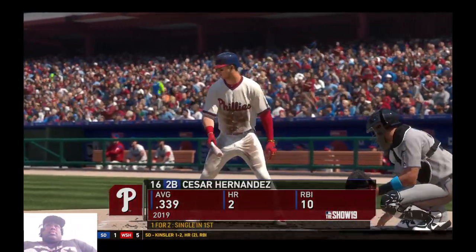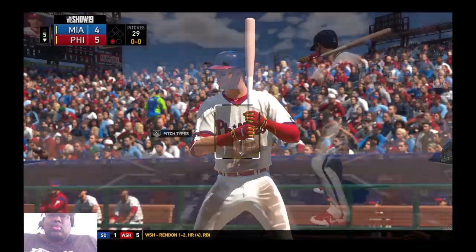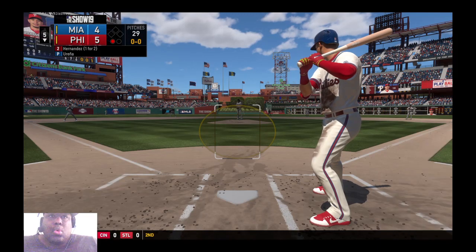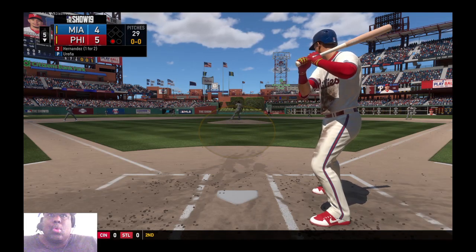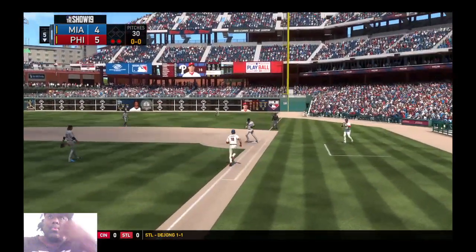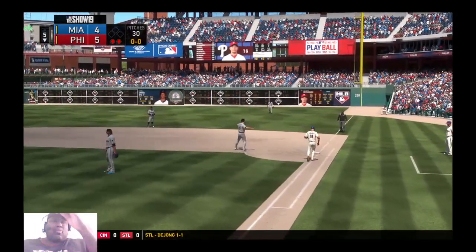So next to the plate for the Phils, Cesar Hernandez. He was retired via the ground ball last time up. First pitch of the at-bat. Grounded up the first baseline. And he'll step on first for the out, 3 unassisted.